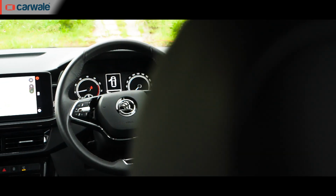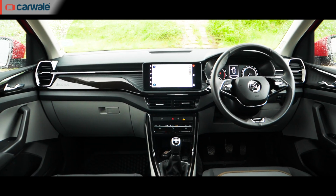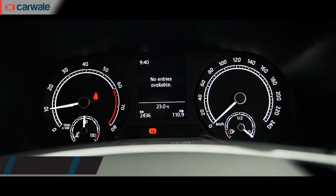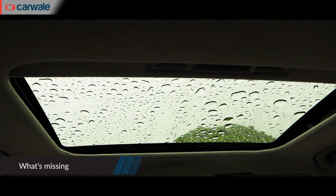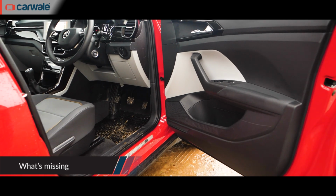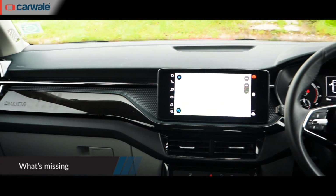Now, while Skoda has not skimped on any of the segment standard items, there are 1 or 2 feel-good items missing. There's no digital instrument cluster with color MID, the sunroof gets a manual blind control, there's no powered driver's seat, and of course the quality of interiors is a mixed bag, especially when you compare it to the competition.